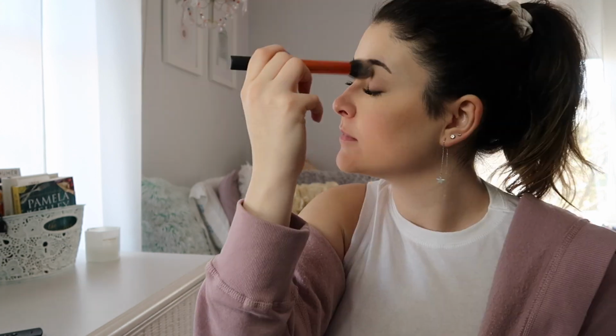Yeah, I don't know. Do you guys ever just use a brush for one thing and then start touching up another part and you're just like, okay, I'll just keep doing it with the same one? I'm so bad with that.